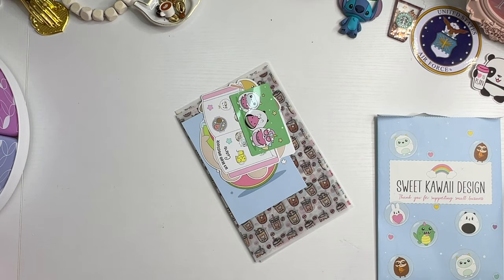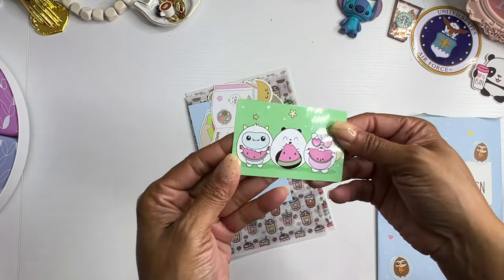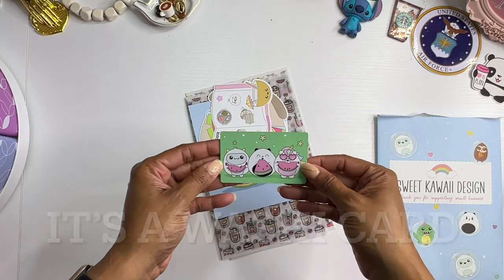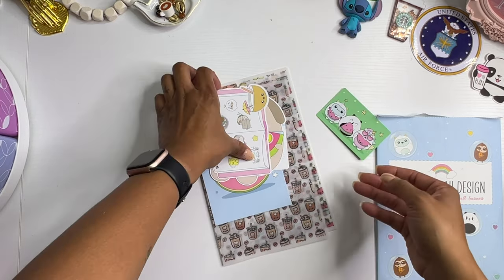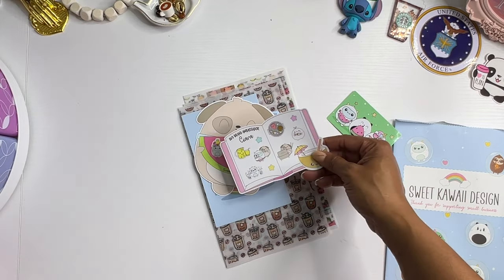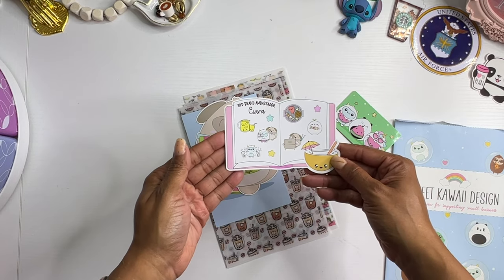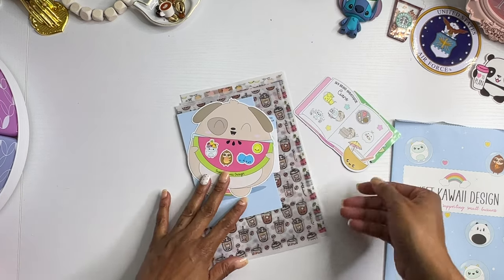Because if you know me and you've been around for a little bit, you know I am obsessed with Sweet Kawaii. I did get this really cute magnetic bookmark, again, with the watermelons. I just did a watermelon theme for my July setup. So if you missed that, definitely go check that out. And then I've been trying to use different people's names so that I don't always have Kelly's freebie. So this is the freebie for Sierra. And now I'm just randomly picking a person just so that it's different.